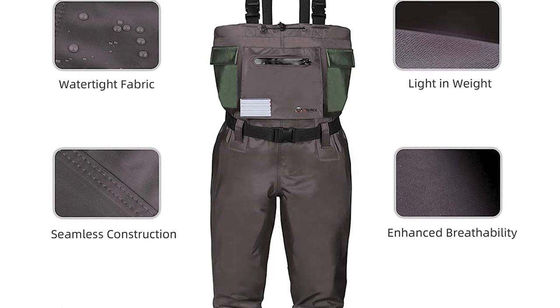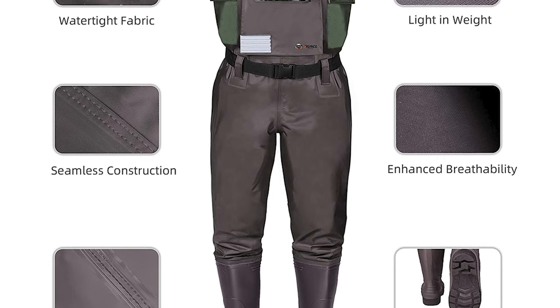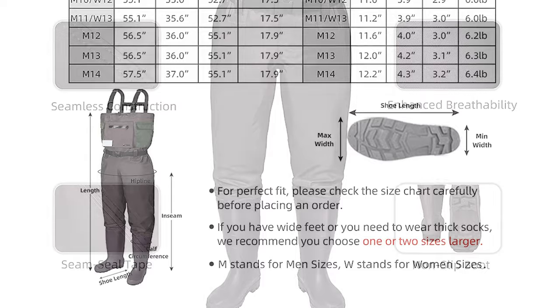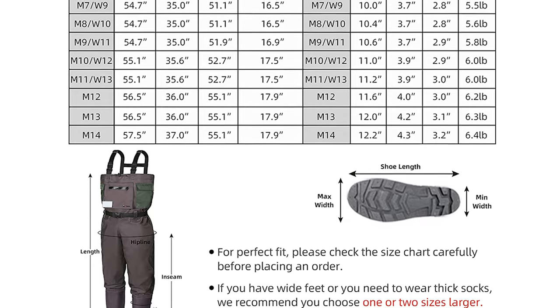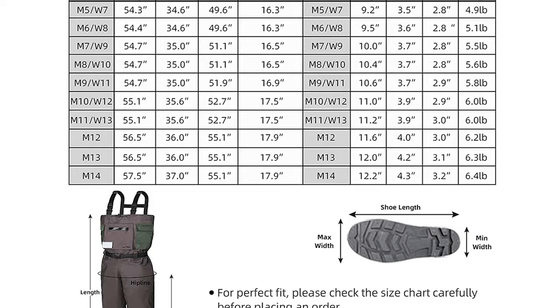It provides extra durability needed while remaining lightweight for unhindered mobility. It delivers long-lasting, weather-defying performance. The wader features RUNCL seamless breathable TECH. All internal seams are glued and stitched with extra wide seam seal tape for 100% watertight reliability.